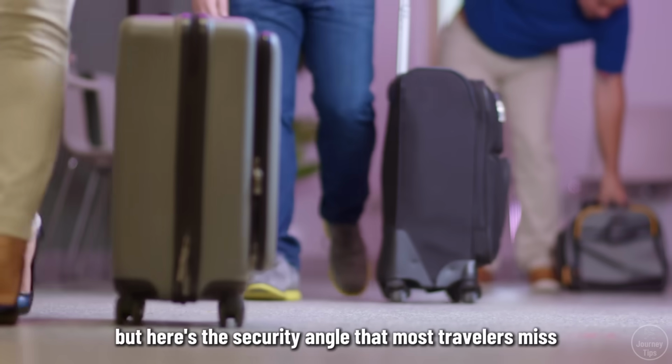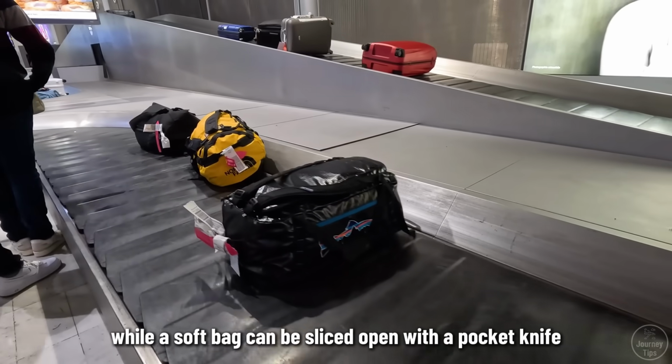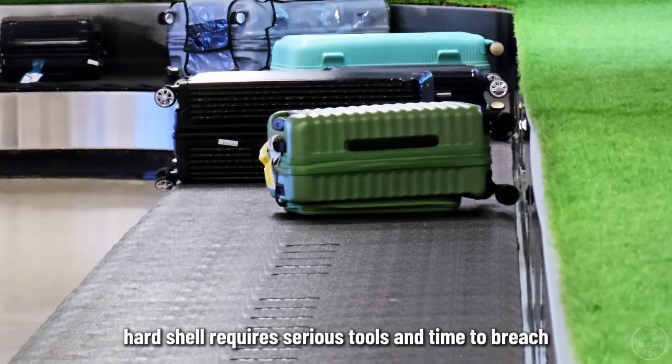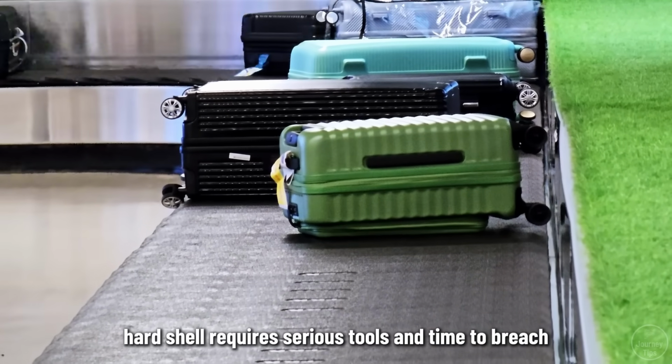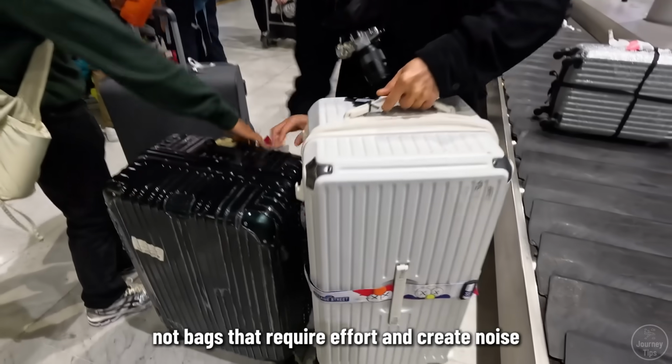But here's the security angle that most travelers miss completely. While a soft bag can be sliced open with a pocket knife in under 30 seconds, a quality polycarbonate hardshell requires serious tools and time to breach. Thieves want easy targets, not bags that require effort and create noise.